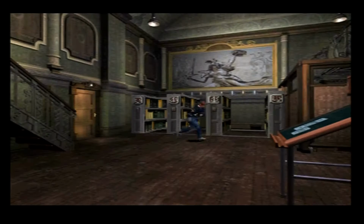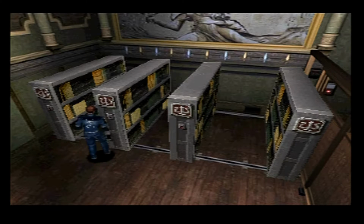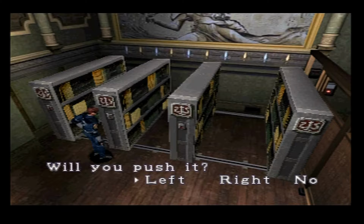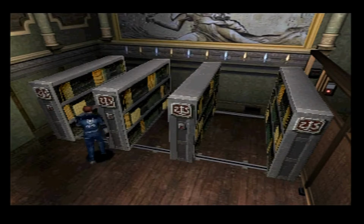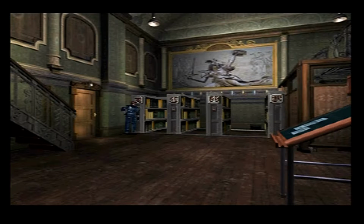I mean, maybe this furthest one? There's no switch. Oh, that one doesn't have a switch. Okay. This one. Left? No? Right? No? This is probably because the building doesn't have any power. No, nothing. Alright, let's go up the stairs.